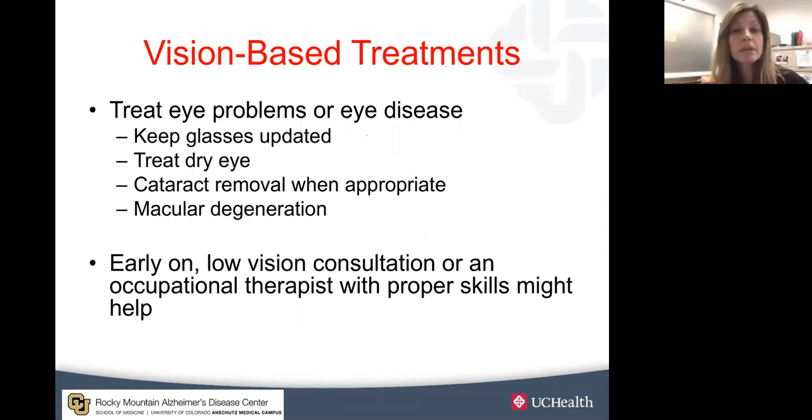So vision-based treatments: first we always start with treatment of eye problems or eye diseases. Keep your glasses updated, treat dry eye, remove cataracts when appropriate, treat macular degeneration, because if we can get the picture at its best in the brain, then we will have improved ability to process. And early on, low vision consultation or an occupational therapist may be able to help with some skills.